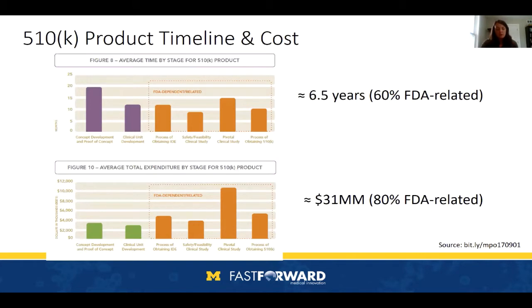Take a typical class 2 device, which would go through an FDA 510(k) clearance pathway. I believe people out of Stanford did a study a few years ago to assess the time to market and overall cost to market for class 2 devices that have to go through the 510(k) pathway. As you can see by these graphs, it takes on average about 6.5 years and $31 million to get to the point where you're selling your product on the marketplace through a 510(k) pathway. It's a lot of time and a lot of money. And a lot of that time and money, 60 to 80%, is spent doing things that the FDA wants you to do in order to be cleared to market your device and sell it.